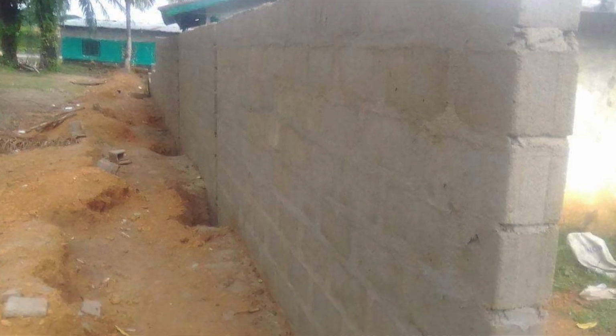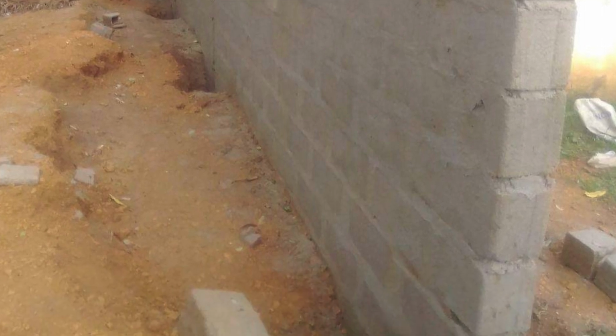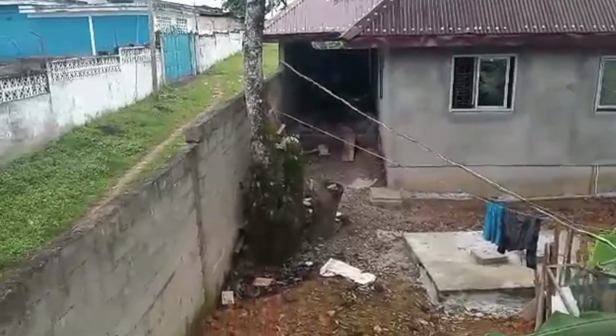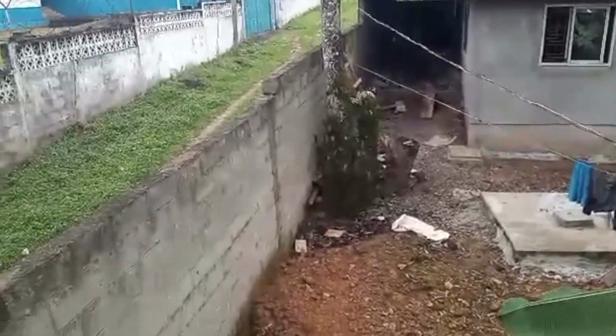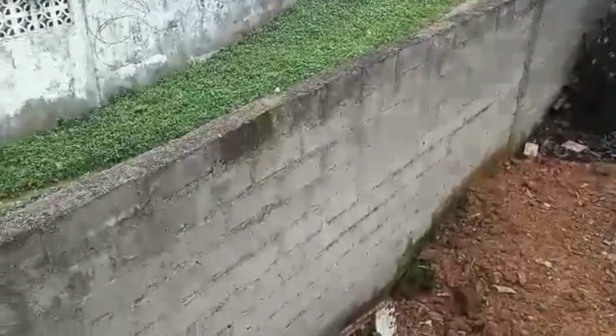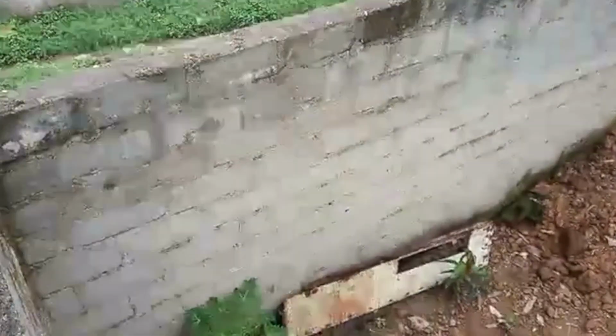The blocks that was used to erect the fence was 6,900. And even with that, as you can see in this video, the fence has not yet been completed. So we still need more blocks to get this fence to the level that I want. I'm thinking about going 4 or 5 courses in the near future to get the fence to the level I want. The blocks that was used to bring this fence to the level that you're looking at was 6,900.